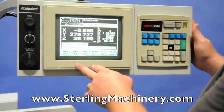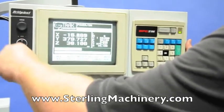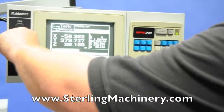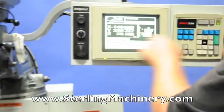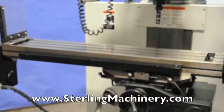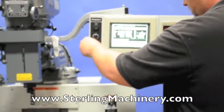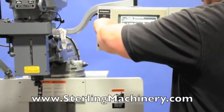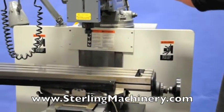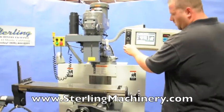We'll go ahead and manually jog the axes. You can see we could do it right here by the hand wheel. It's moving the table. We also have rapids. And you could do this with each axis, as well as the spindle.